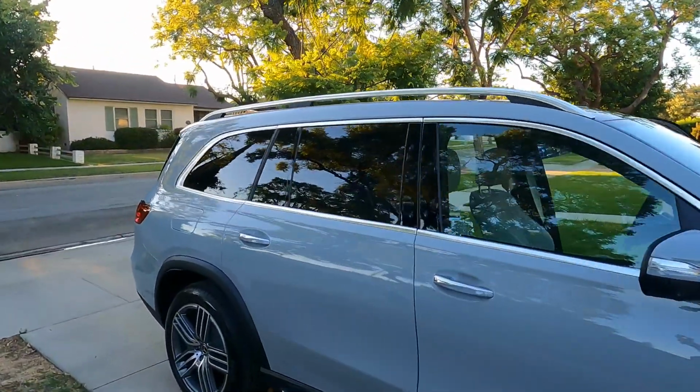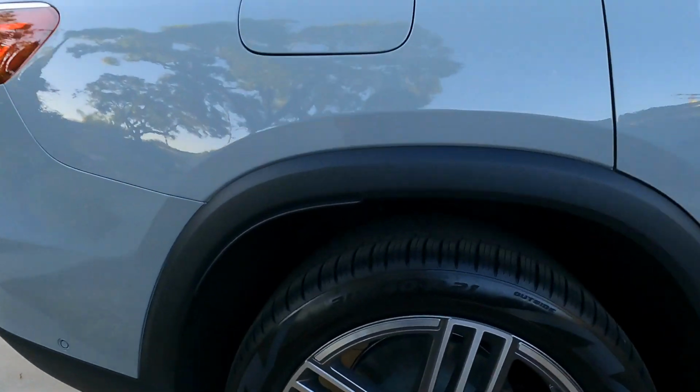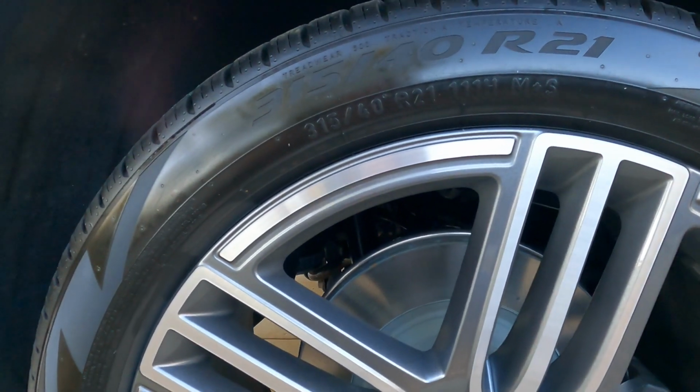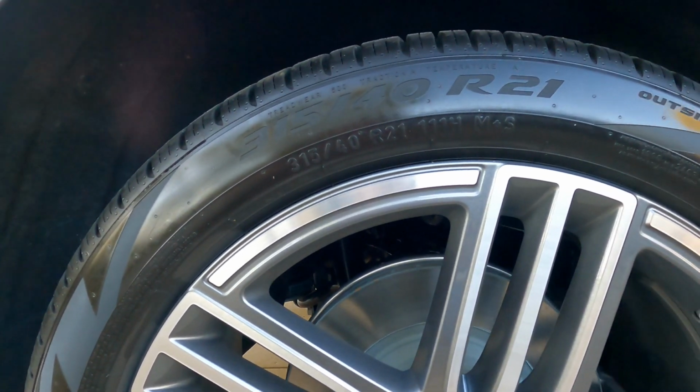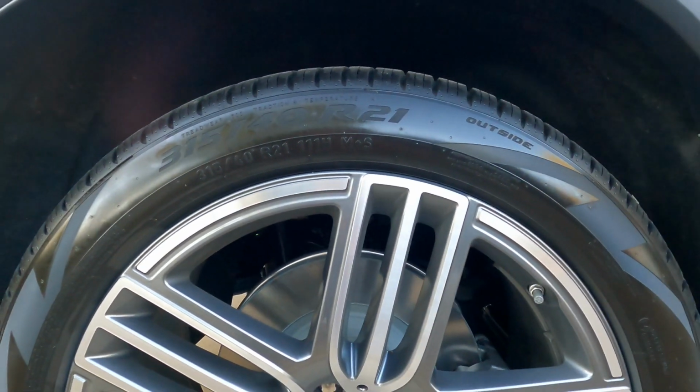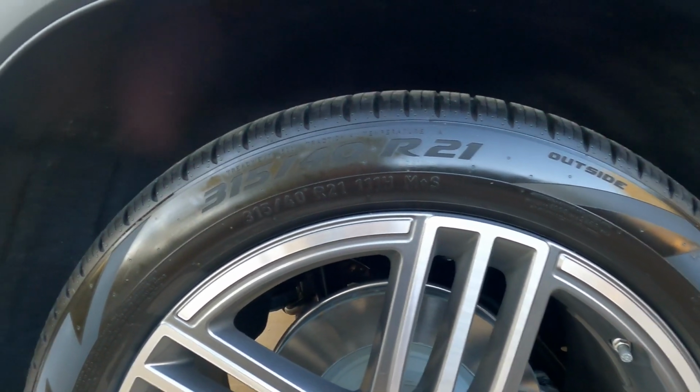So 315/40 21-inch rim. Yeah, 21-inch rim. Mud and snow tire.